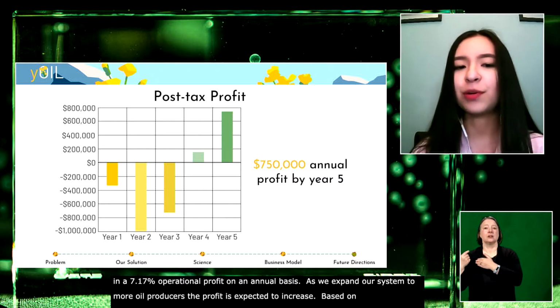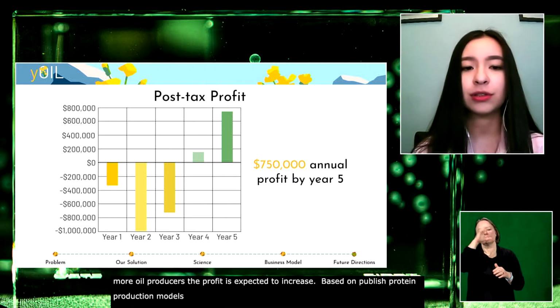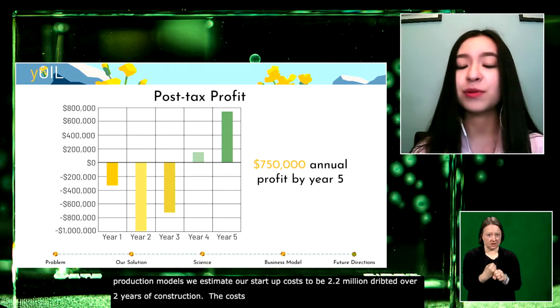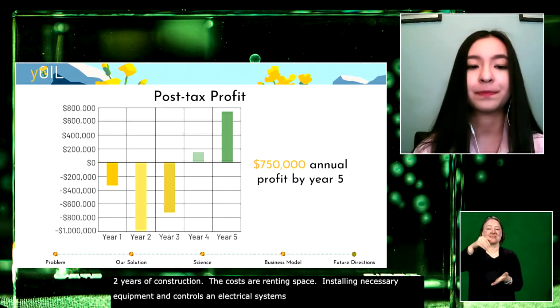And although $2.2 million might seem like a lot at first, we've predicted the cash flow of our model over the next 5 years, where our break-even point would occur near the first quarter of our 4th year. By the 5th year, we would reach a post-tax profit of $750,000 per year.